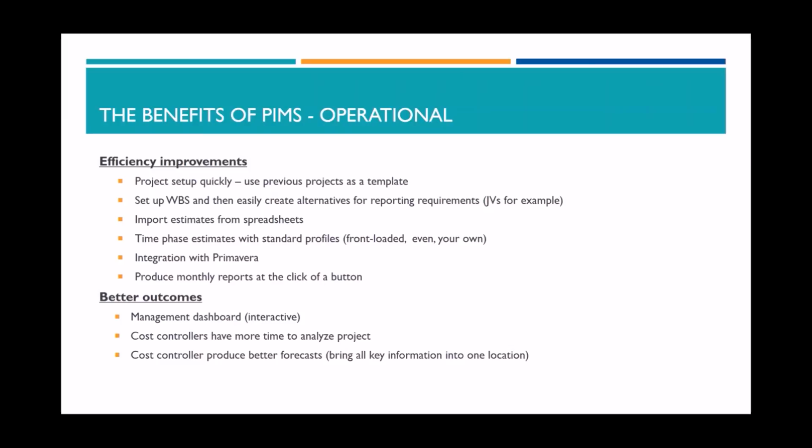We can also, with the estimates, and we didn't have enough time to show this in detail, but we have standard profiles in the system, and you can have your own, to time phase those estimates, and they can be front loaded, even, etc., whatever you need. We have the standard interface with Primavera, so we bring that data in. Why do we do all this?